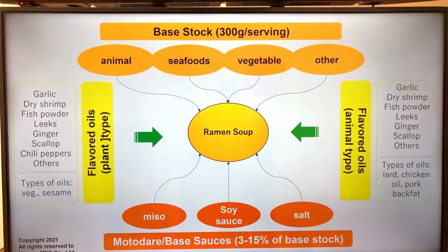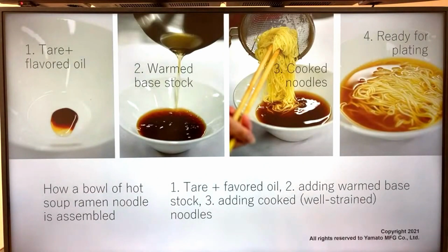And then you have different types of flavored oils, and these are produced and stored separately as different parts, and they're put together. They're assembled at different ratios maybe, according to the final recipe that we have. So just wanted to point out that these are put together to order. When we get an order from a customer at a ramen shop, they're going to be assembled to order. But these are manufactured and produced in advance at a factory as parts to the soup. So putting them together, right?